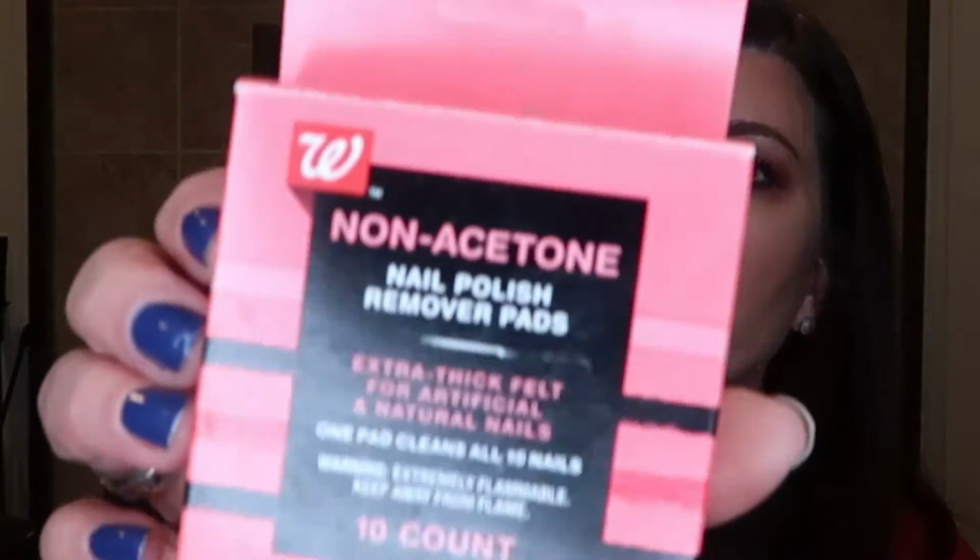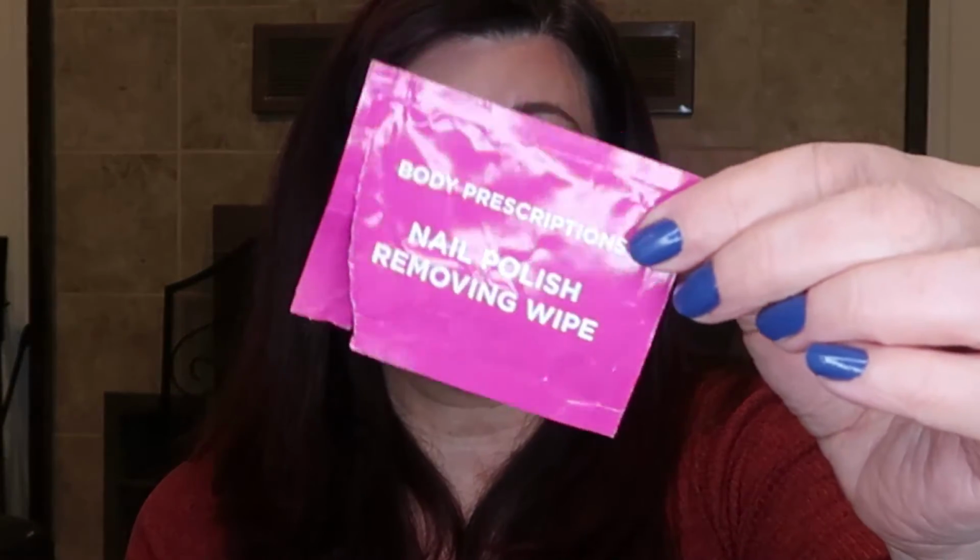I don't know, this is going to be a controversial one. These non-acetone nail polish removers, these are just the Walgreens brand. They come in an individual little pack like this, a nail polish removing wipe. One of these wipes will get through 10 toes or 10 fingers or whatever else. I throw them in my glove box.